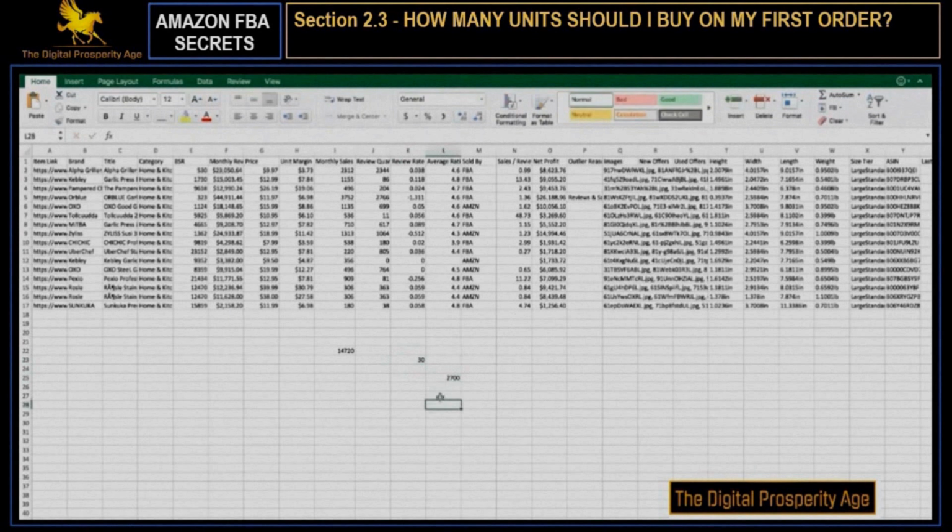2,700 units, right? And so I know that probably seems like a lot. I'm just going to actually write this out. 30 units a day times 90 days. Right, so 2,700 units probably seems like a lot because people have this weird misconception in their brain that they want to do 500 units to start.